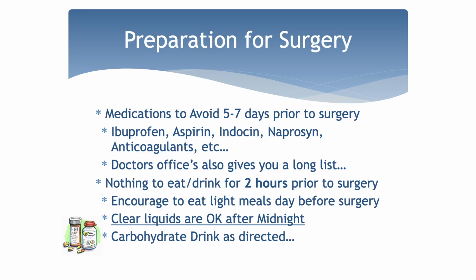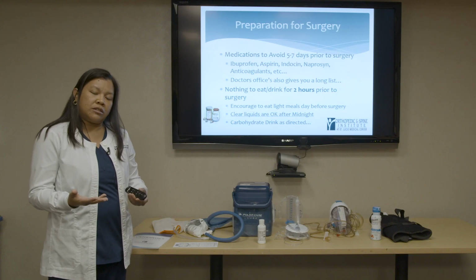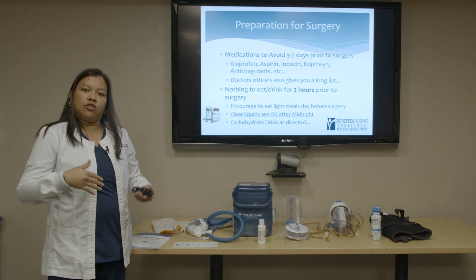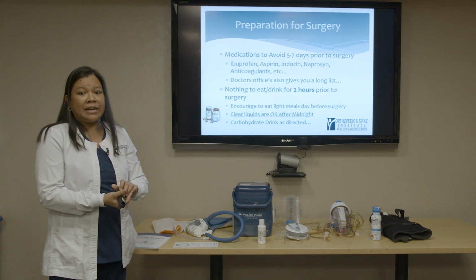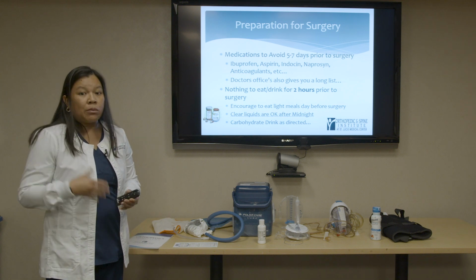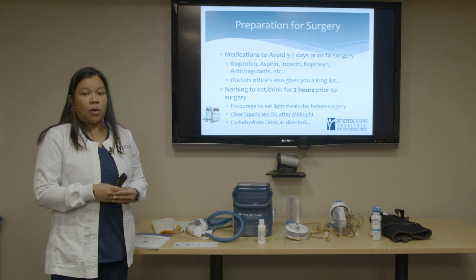So now we're going into preparation for surgery, your medications to avoid 5 to 7 days prior to surgery. So this is your ibuprofen, aspirin, Indocin, naproxen, and an anticoagulant, which is warfarin, or you'll have special instructions for Xarelto. We just want to make sure your blood is not too thin, because those are blood thinners. Your doctor also gives you a very long list of medications, and it is in the patient guide as well. And if you do have any questions, always reach out to your surgeon, or you'll be talking to a nurse here at the facility as well, getting your history.